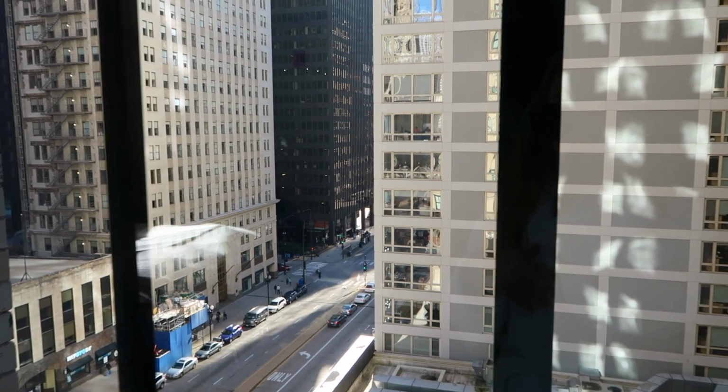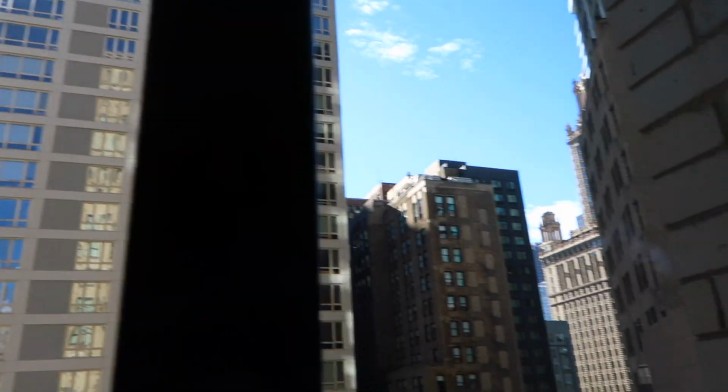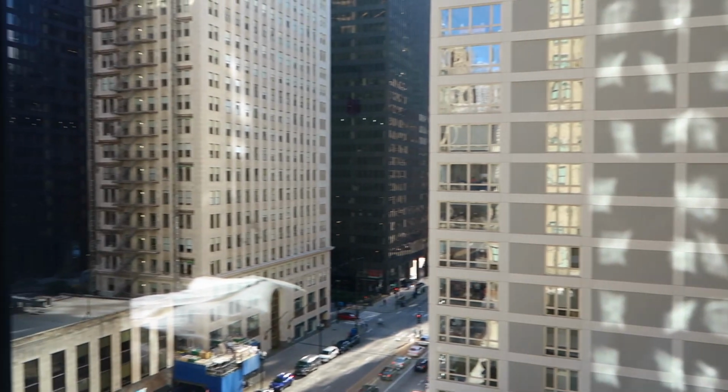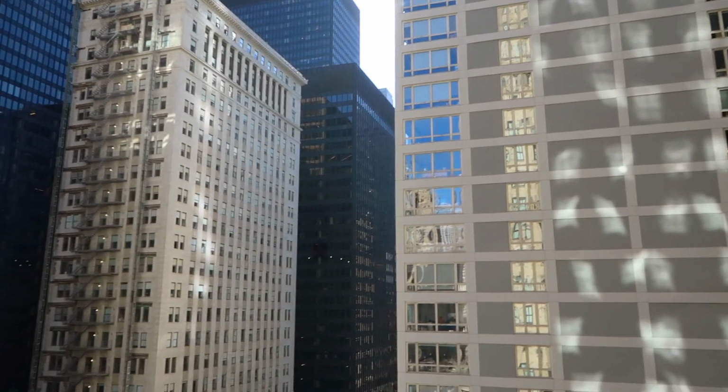This is the view from our room in the daytime. I know I showed you guys a little bit at nighttime, but it is so pretty. You totally don't need to upgrade to a river view if you like a city view, because this honestly has such a pretty view. But anyways, that's the little view from our room in the morning.